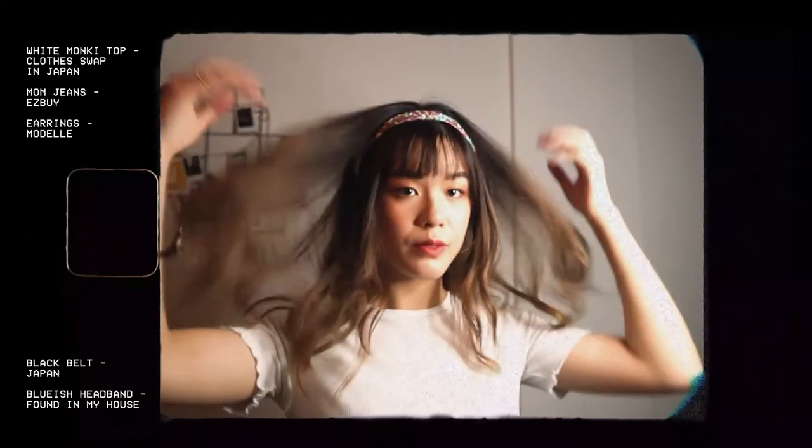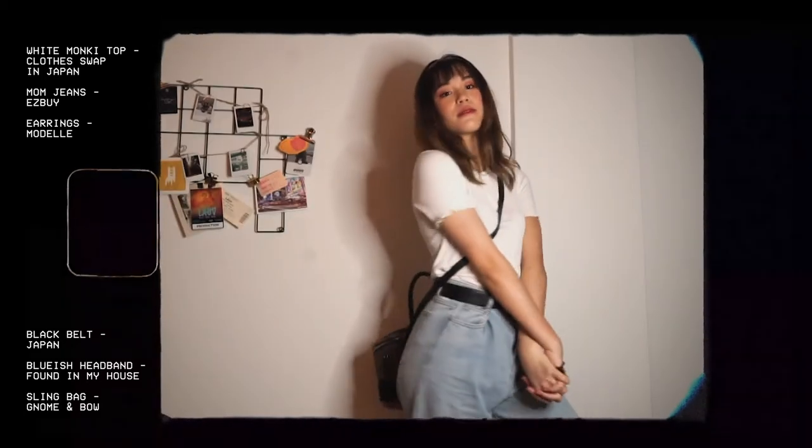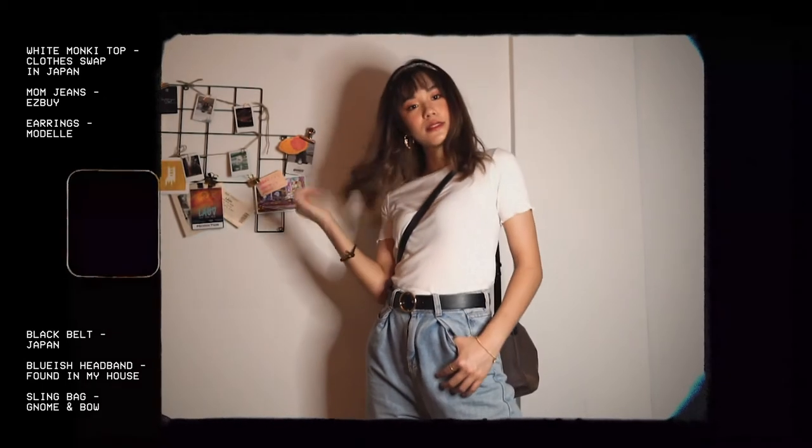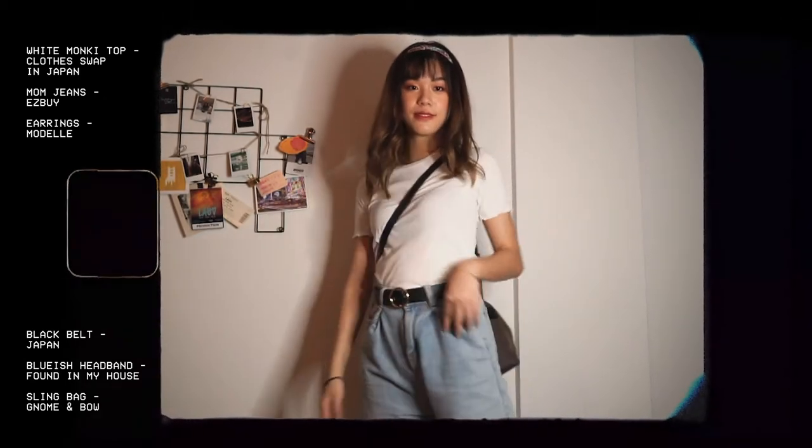Literally, I don't know where it's from, who it's from, but it's cute. So I took it and it kind of gave my outfit a little bit more character. It looked a little bit more girly. If that's not your thing, then just throw off the headband. But I thought it was kind of cute and I was trying something new.